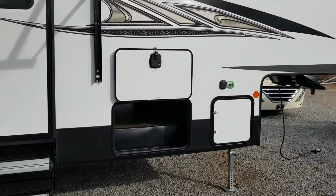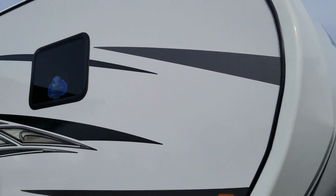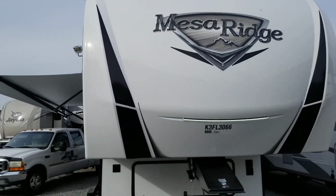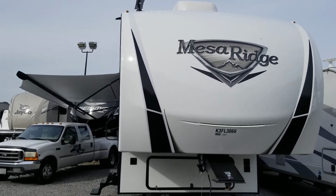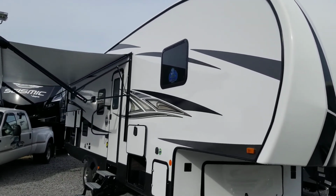See, I've got the baggage doors open on it, so as we walk around from the front to the back, let's go a quick rundown in it. Give me your next 10 minutes. You'll be pleasantly surprised with the new floor plan layout here. So starting once again in the front, 2019 Mesa Ridge 2950 BH. This is from their Lite lineup.